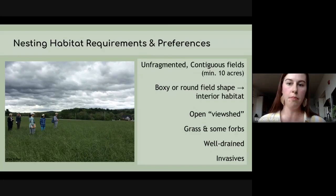Without going too much into their nesting requirements, I just want to mention the checklist for a bobolink home hunter. So when they arrive here, they're really looking for as large as possible, unfragmented, contiguous fields with a minimum around 10 acres. And the smaller the field is, the more important that the field is really boxy or round in shape, because they really want to be nesting in the interior habitat of the field, away from any edges from trees or roads or other what we call fragmenting features.